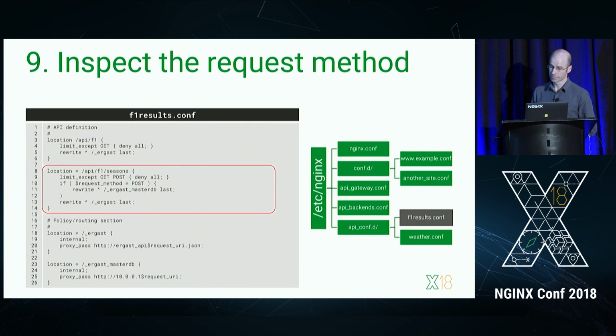So let's go back to the request method. In particular here, we're looking at the seasons resource. The seasons resource is used for creating, once a year, a new season in preparation for the next racing season. There are two things going on in this situation. Line 4, for the catch-all, API F1, basically says, if it's not a GET, throw it away. So generally, this is a read-only system. We're looking up results. The seasons resource is an exception to that because we can have GET and we can have POST.